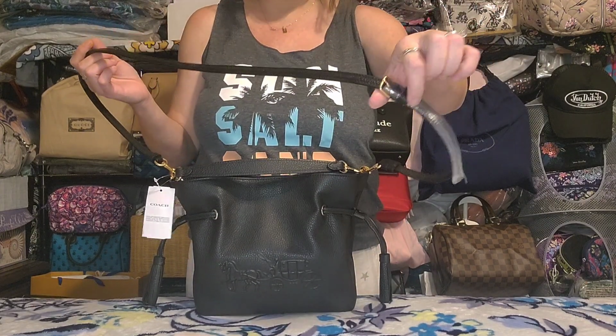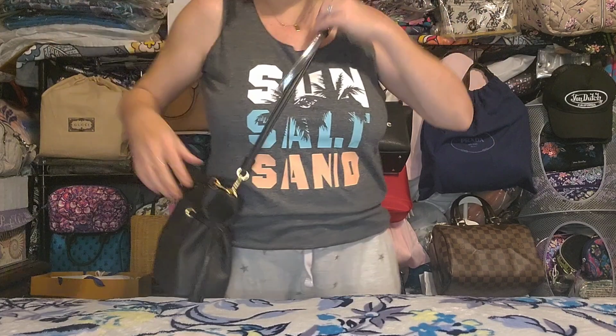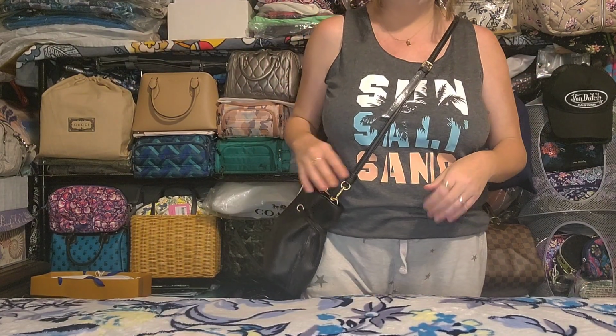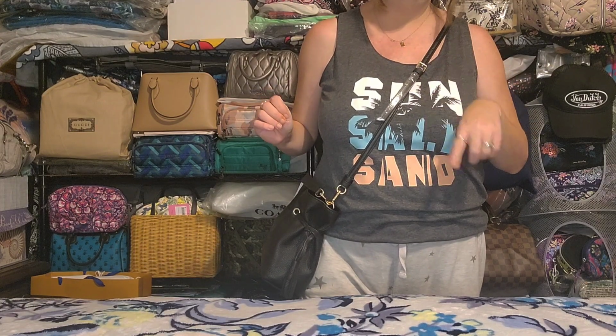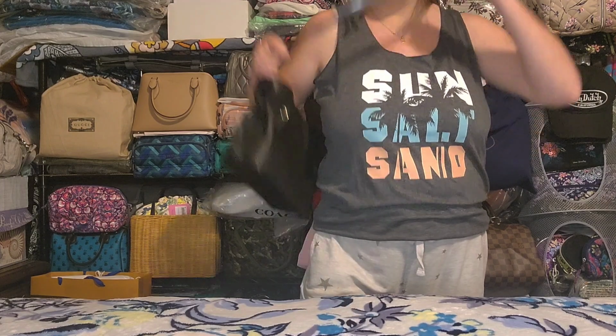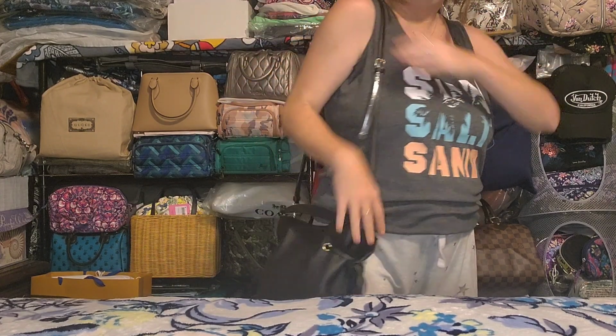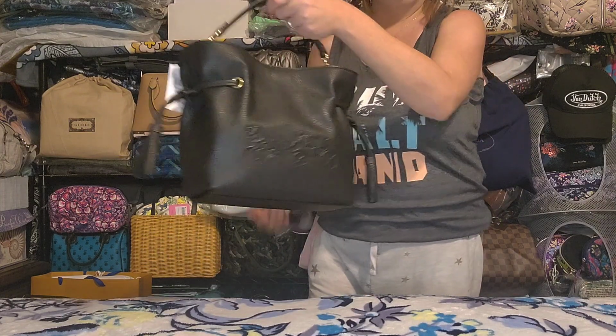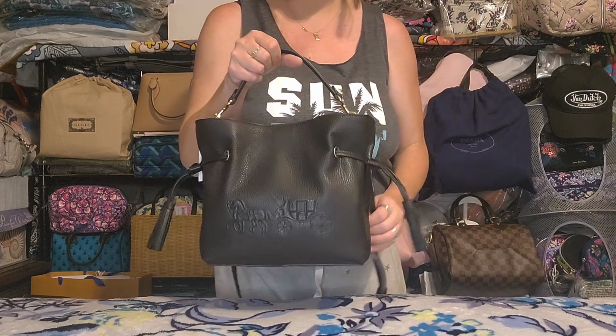So on the exact middle adjustment, this is where it hits on me. So I could totally do that crossbody. I would probably adjust it down 1 or 2 more notches maybe, but at this length it's going to work crossbody and be a good length as a long shoulder bag. But my preference still is as a top handle.